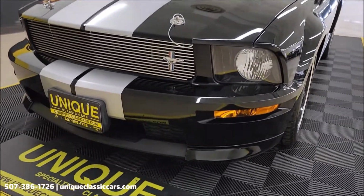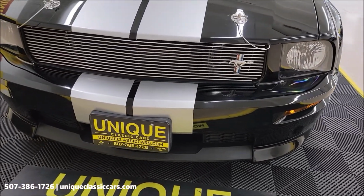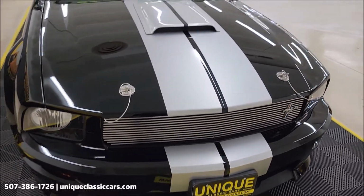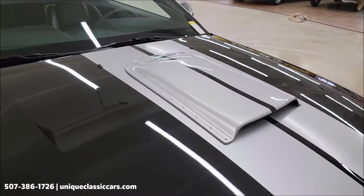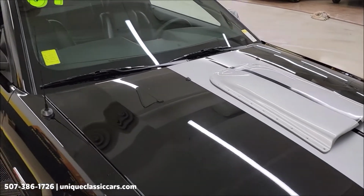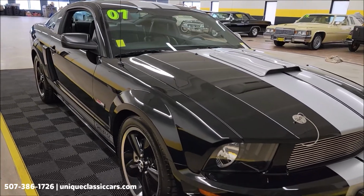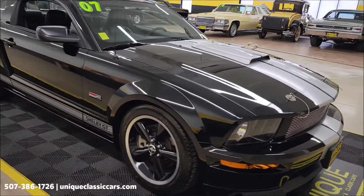Go ahead and take a look at this front fascia, grill insert, of course the hood pins. Those are all part of the Shelby appearance package, as well as that hood scoop. 4.6 liter V8 underneath the hood that's paired up with a 5-speed manual transmission with a short throw shifter, and we're going to get into that here in just a little bit, a little more of the details on the Shelby part of it.